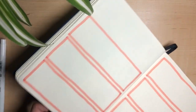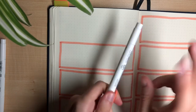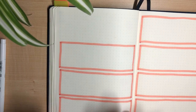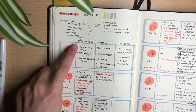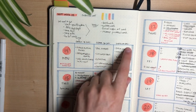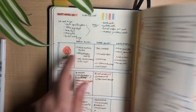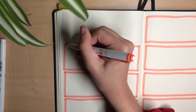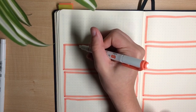So for long form assignments that are gonna take multiple weeks, usually in the weekly notes section of my bullet journal, I'll write down the assignment and then I'll break it down into steps. So the project is due in 3 weeks. I wanna get this done by Thursday. I want to get this done by next week, and I want to get this done like 5 days before it's due, for example.